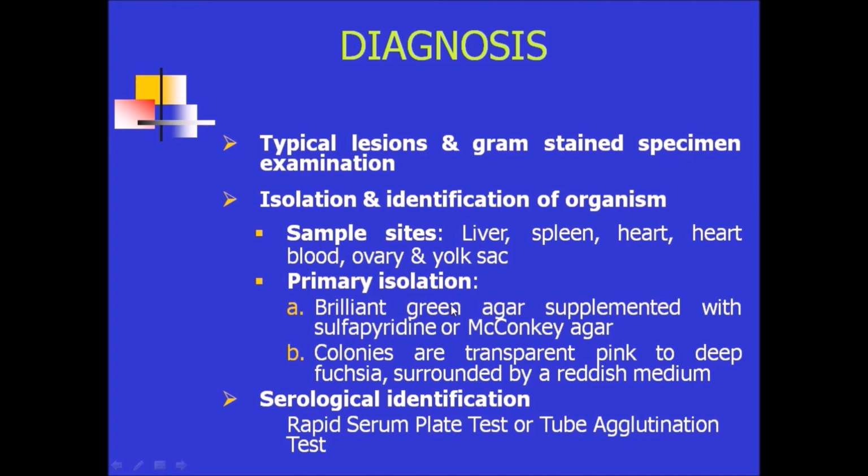In case of primary isolation, we perform two types of tests: brilliant green agar supplemented with sulfapyridine, or MacConkey agar, and the second one, where colonies transparent pink to deep fuchsia surrounded by reddish medium are observed. We also perform the second type, serological identification, to diagnose the organism. In serological identification, we perform the rapid serum plate test or tube agglutination test.